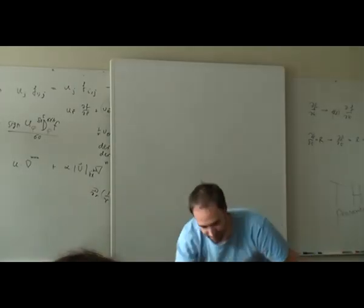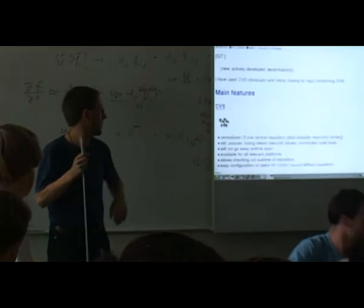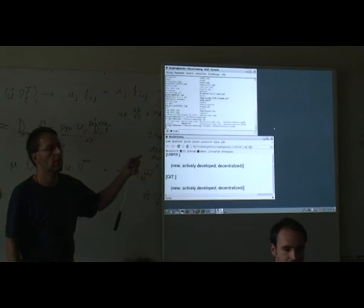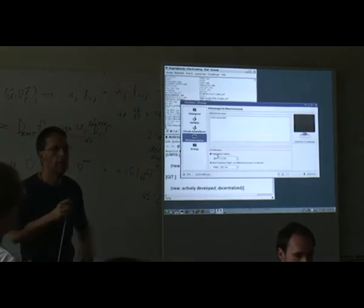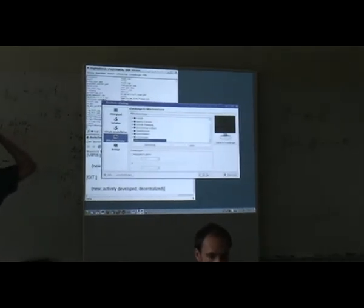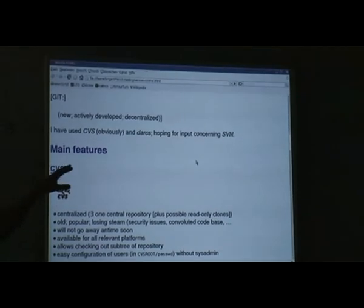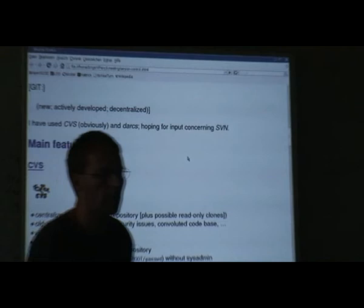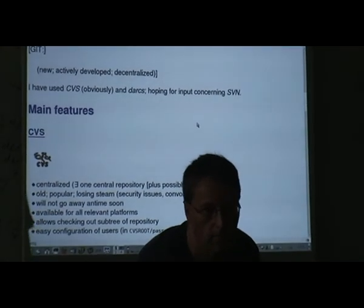Then there is Git, however you pronounce that, which has been developed for the Linux kernel. It has some popularity because of that, and people by now are using it for very different sorts of things. But I think it's probably too featureful and too complex for us. We want something simple, and I think in the distributed world that would be Darcs or Mercurial.